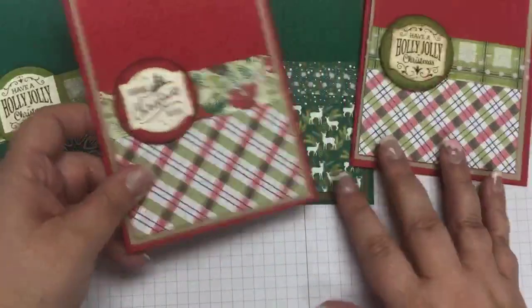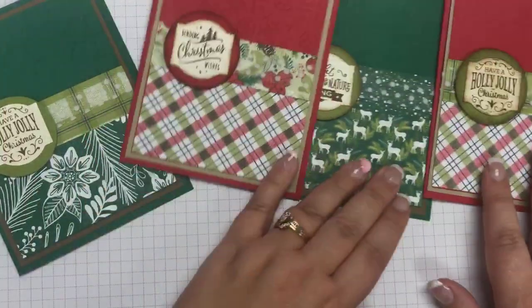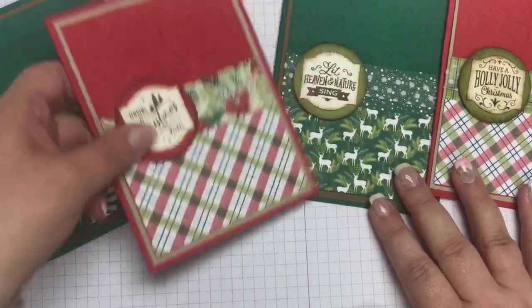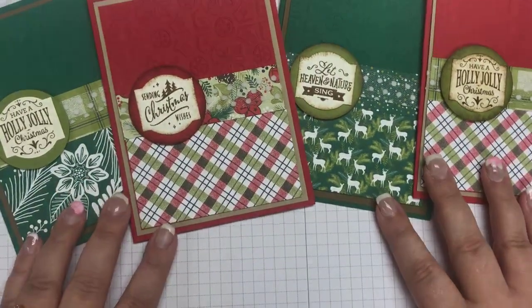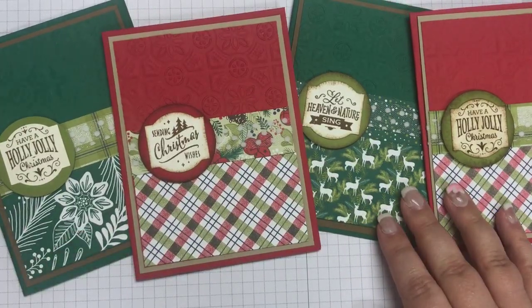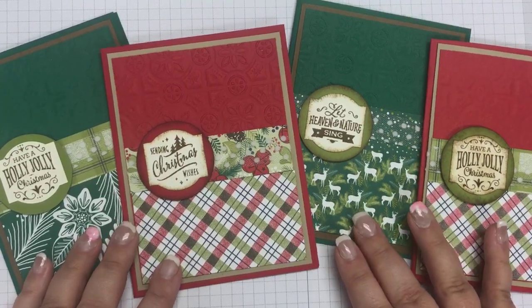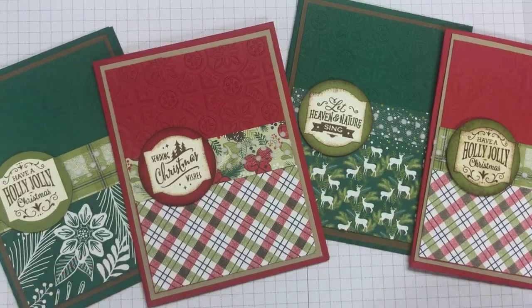So anyway, that is what I wanted to share with you all tonight, my Stamp-A-Stat class. This class developed from me designing it for my own Christmas cards this year that I'm going to be sending out to all of my family, and I decided, you know what, these cards are beautiful. I need to share them with all of my customers. That is why I'm sharing them with you tonight.